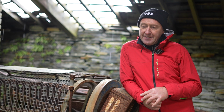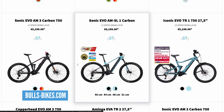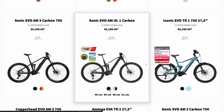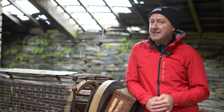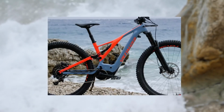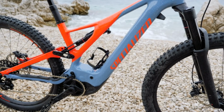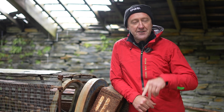So let's tick off some metrics when it comes to the lightweight EMTBs. First of all, is it about the weight of the bike? Well, not really. When you consider the full power Bulls Sonic Evo AM SL with a 750 watt-hour battery weighs in at just over 21 kilos, then maybe not. And if you cast your mind back to 2020 when Specialized launched the Gen 2 Levo, 700 watt-hour battery, again full power, just over 20 kilos. And that was like 2-3 years ago. So weight, maybe not, but we'll return to that a little bit later.